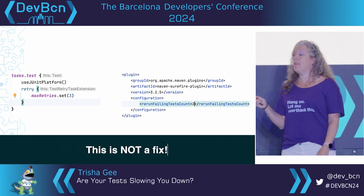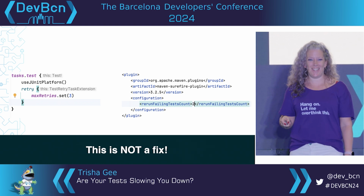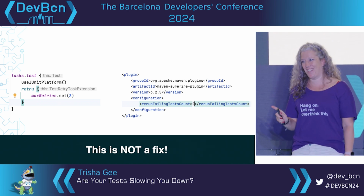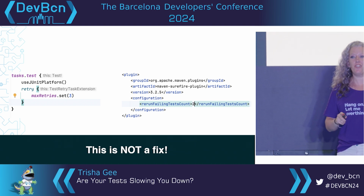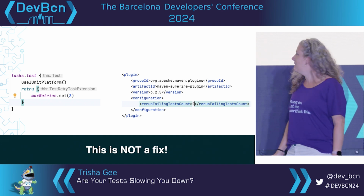There's another way. This is not a fix. If it fails and you run it again and it passes, that is not a test that passed. That is a flaky test, and you need to do something with that. It doesn't mean that because it passes sometimes, it's probably fine.